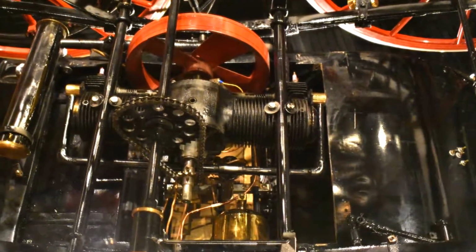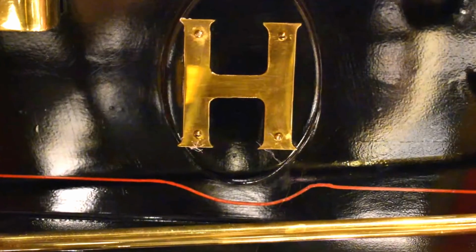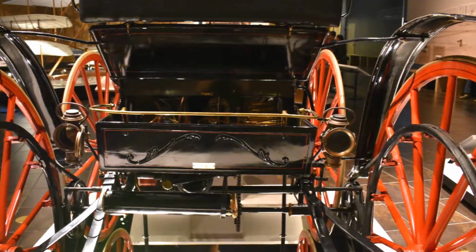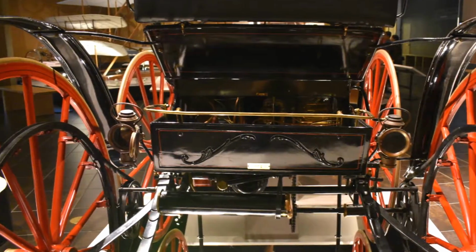Last episode, we shared an example of a 1903 electric car. In our next episode, we will be sharing with you a steam-powered vehicle.